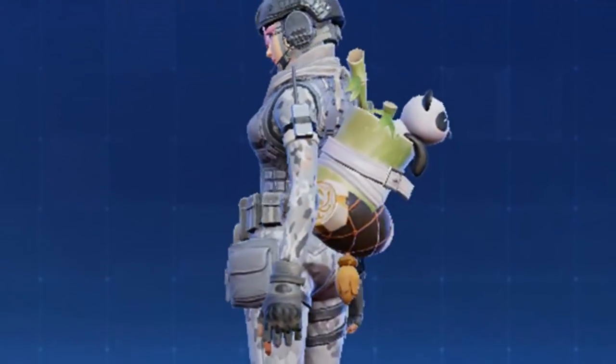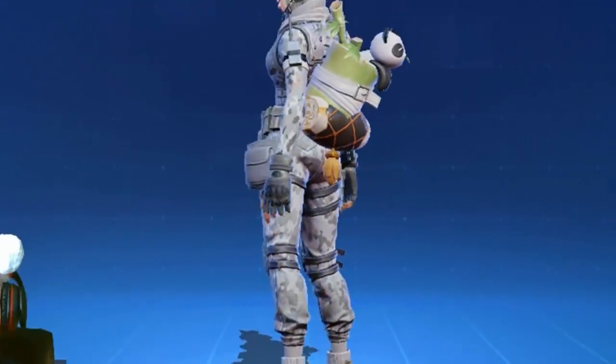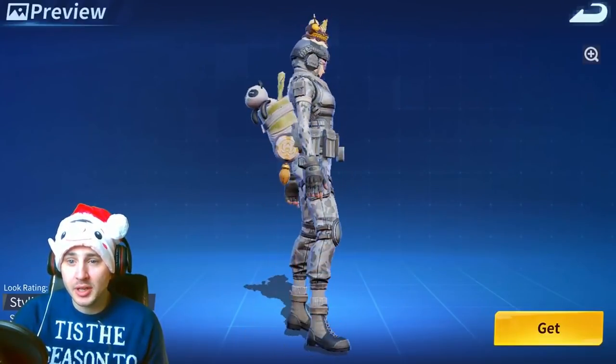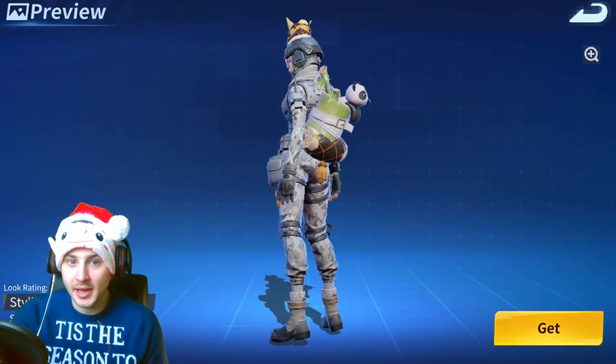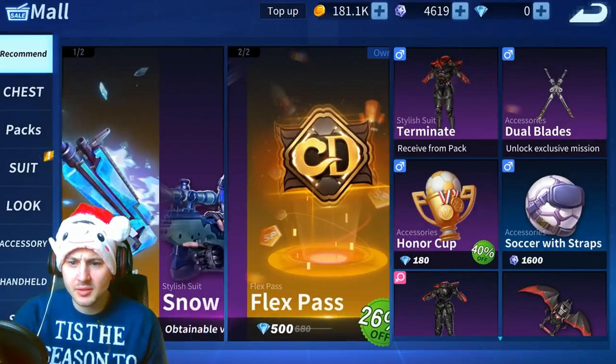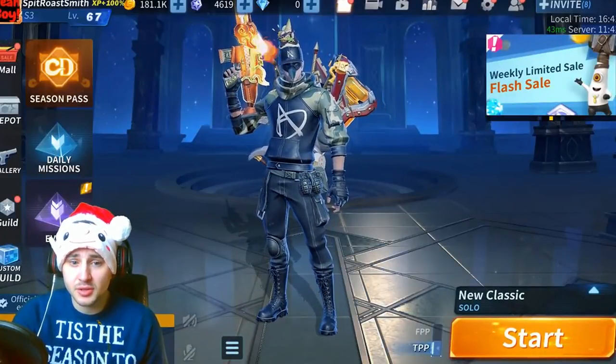Let's take a look at the female one. Let's see how good the booty's looking. Oh my god. She's got a flat booty. Anyway, that's looking pretty dope as well. I quite like that skin. That's going to be pretty scary with that skin coming at you. But yeah, there's not really anything else in this week's update. It's just the new Python skin that's coming out.